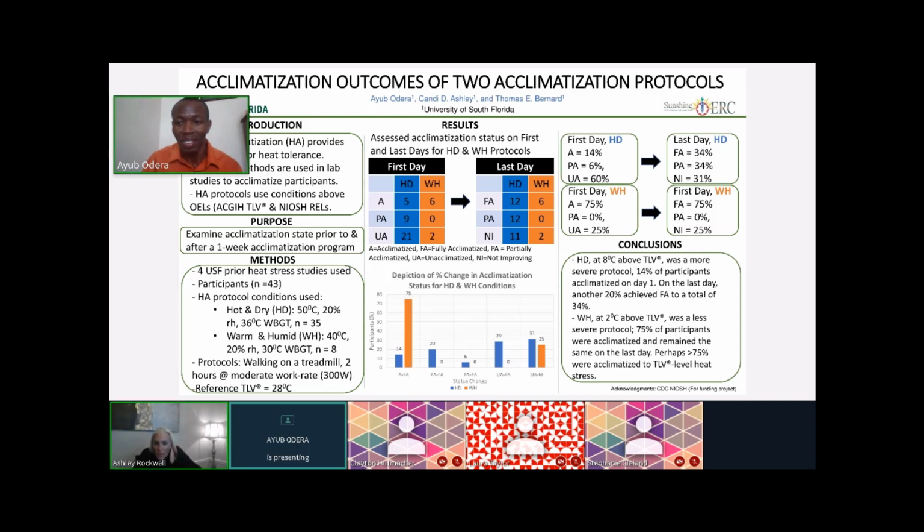Hayub, it says, do you think that acclimatization protocols should be universally applied or only in particular regions? Oh, that's a very good question, Clayton. Thank you for asking.